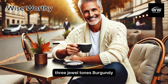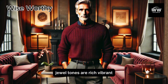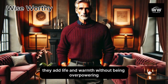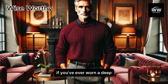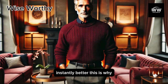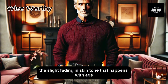3. Jewel tones: burgundy, forest green, deep navy, teal. Jewel tones are rich, vibrant colors that work incredibly well with mature skin. They add life and warmth without being overpowering, making them one of the best choices for men over 60. If you've ever worn a deep navy or burgundy sweater and felt like you looked instantly better, this is why. These colors naturally balance out the slight fading in skin tone that happens with age.